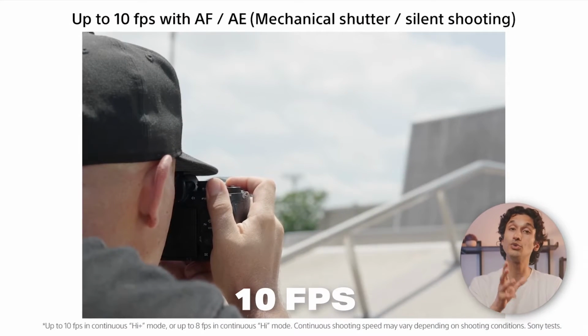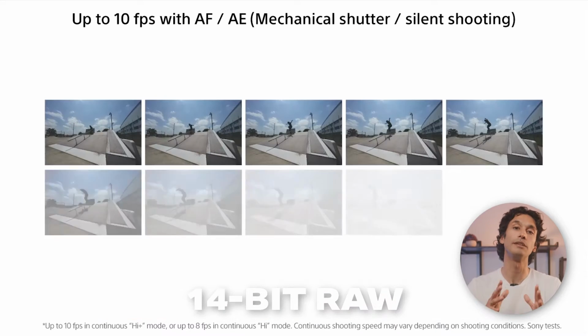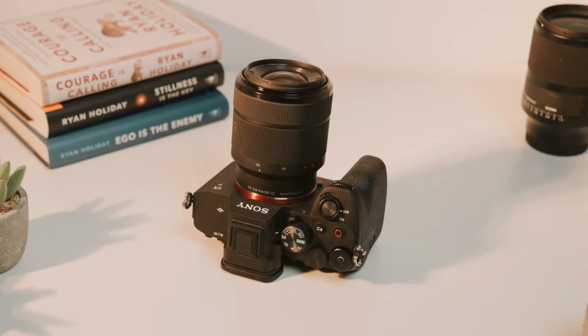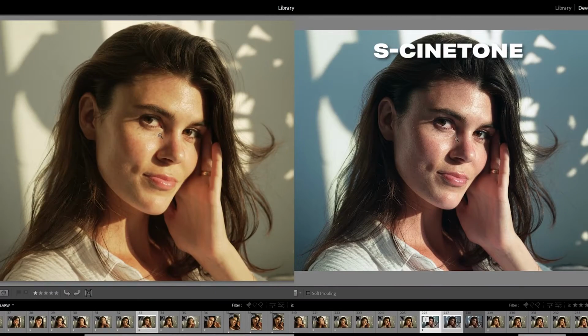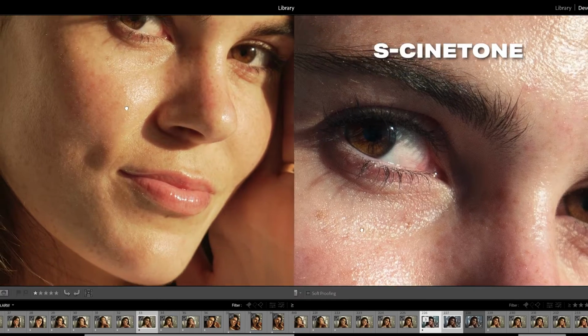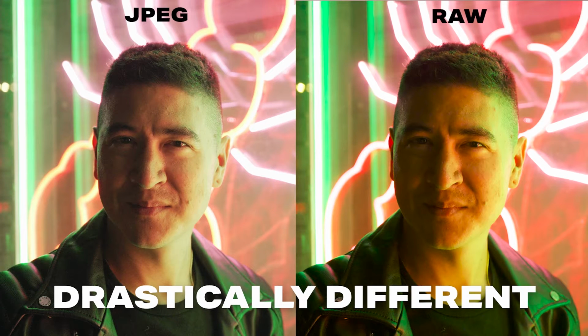In photo mode, it shoots 10 frames per second in 14-bit RAW, which looks absolutely amazing. And I actually did 2 separate portrait shoots with this camera to really put it through its paces. The A7 IV looks amazing in JPEG mode, and I really recommend shooting on S-Cinetone to get the most cinematic colors. But when shooting in RAW mode, which is 14-bit RAW, the colors look good, but they're drastically different than what you get in the JPEG form.